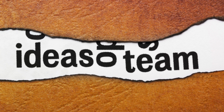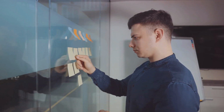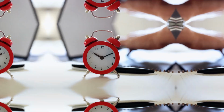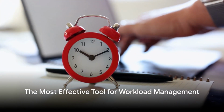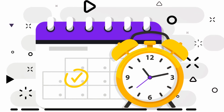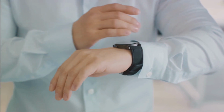Workload management is not just about ticking off boxes on your to-do list. It's about prioritizing tasks, allocating resources, and maximizing productivity. So, what's the secret weapon to mastering workload management? It's simpler than you might think. Let's introduce you to a concept called time blocking. It's not a new idea, but it's one that stood the test of time because it works.